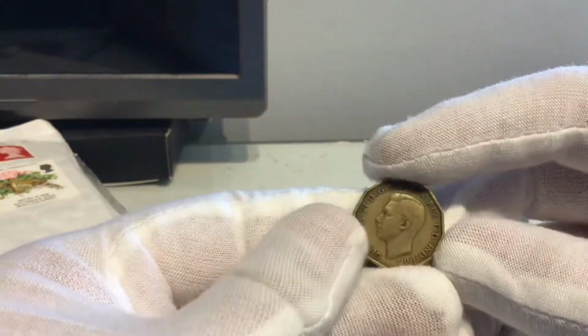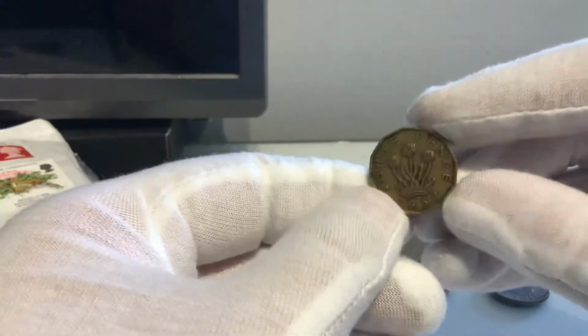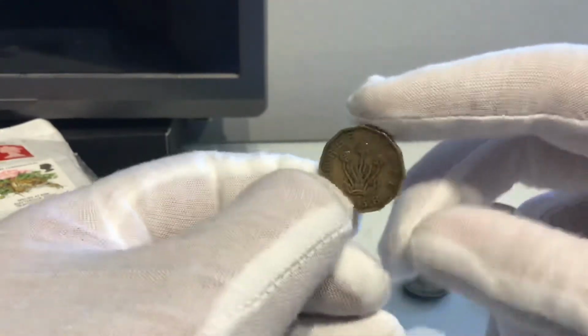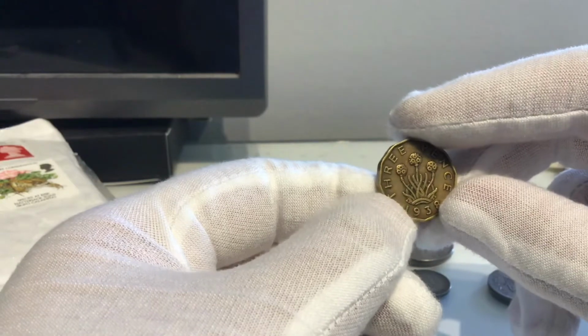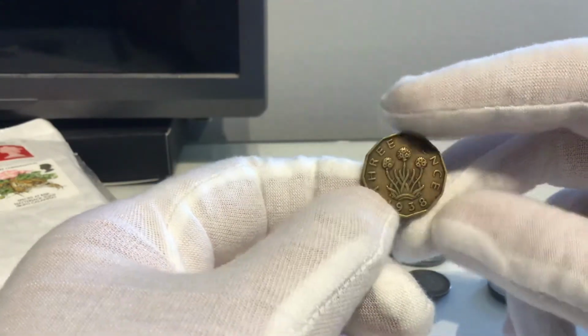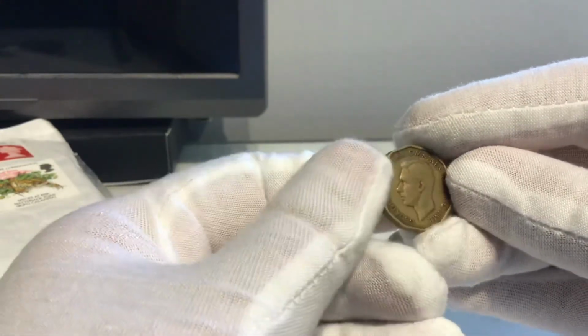So you might remember that earlier on the channel I reviewed silver 3pences. This here is a brass 3pence, a proper threepenny bit. If the shape of this coin seems familiar to you, that's because they revived it for use on the new £1 coins from 2016 onwards. This is a 1938 3pence coin, and as you can see, we have George VI on the obverse again.